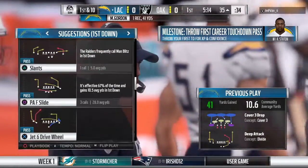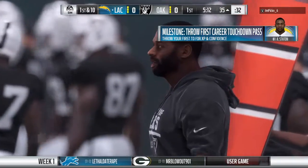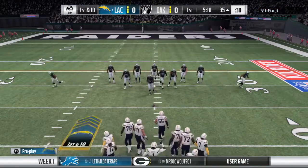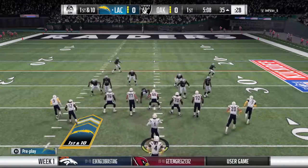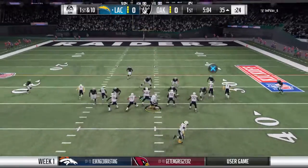41 yards. As a general rule, offensive linemen like to know where their quarterback's going to be when he's setting up to throw the football. But sometimes they just have to get on the run, get on the move. He was able to do that on that play and picks up a first down with a nice throw.